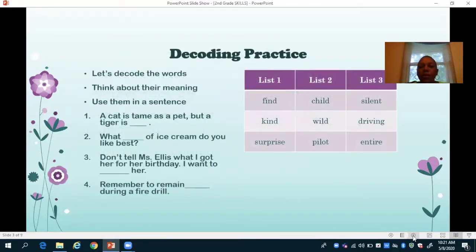We will begin with a little decoding practice. And as you know, decoding is when we are looking at the letters in a word and we are putting those letters together to create the pronunciation of the word. So I have 3 lists of words that all contain that vowel sound, I, wind, right? And we will think about the meaning of each word, and we'll do some practice on putting them in sentences where they make sense, okay?